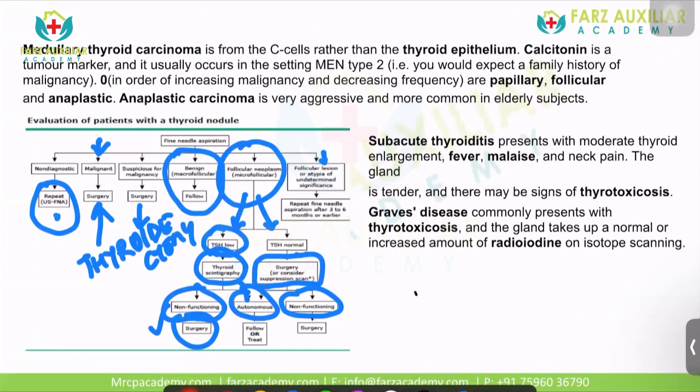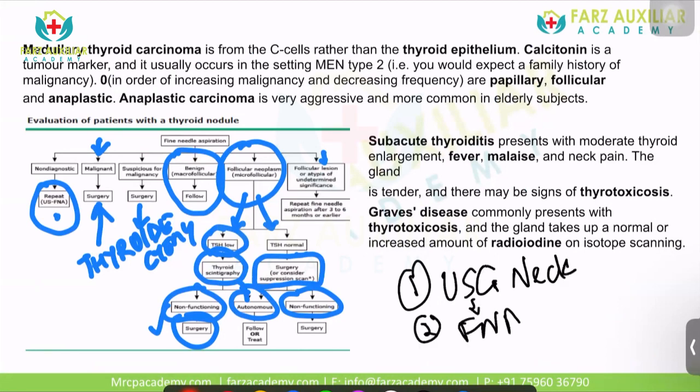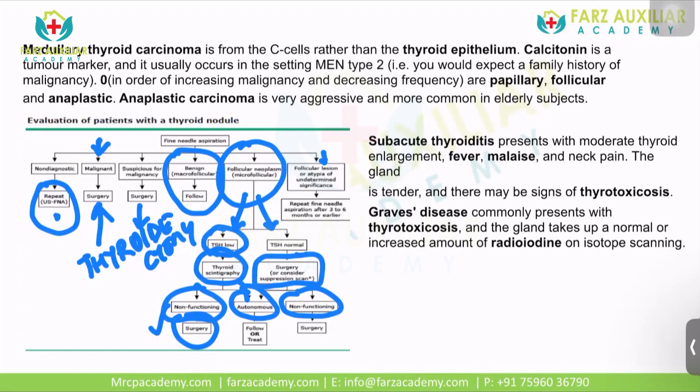Is that clear? The evaluation of thyroid nodule. The first step that you do in a thyroid nodule is perform an ultrasonography of the neck. Second is, of course, you perform a FNAC. After FNAC, you perform a radioactive iodine uptake. Or you can do it earlier also. You can do it simultaneously as well, so that you have convincing data. If the uptake is cold, FNAC showing follicular, microfollicular, remove it. If it is hot, continue treatment, or observe it and repeat the scan, repeat FNAC in 3 to 6 months. Is that clear?